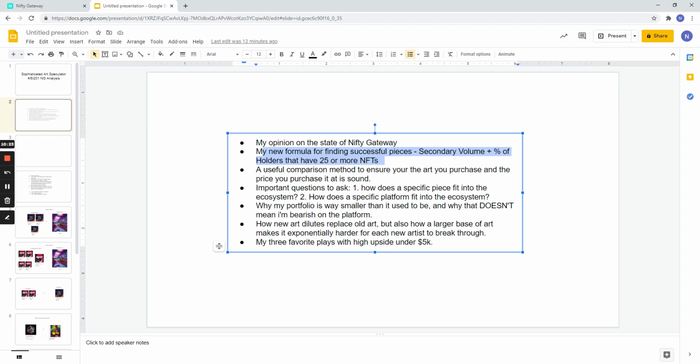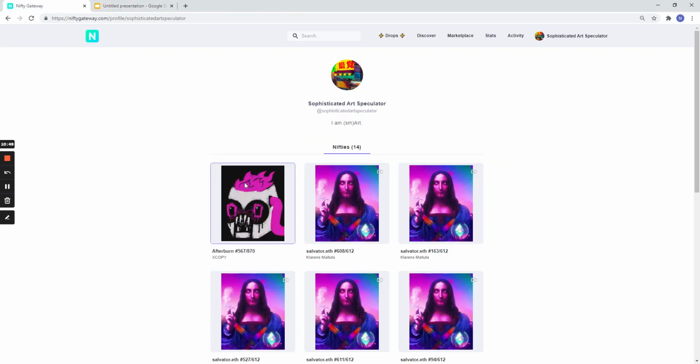But that has sort of changed because of the influx of flippers that came in March. Flippers do a lot of secondary volume, but they also can hurt the long-term price action of a piece since they're doing so much flipping. And I don't have anything against flipping, I'm just telling it like it is. So what I've started to look at is secondary volume, but then also the percent of the holders that have like 25 or more NFTs.